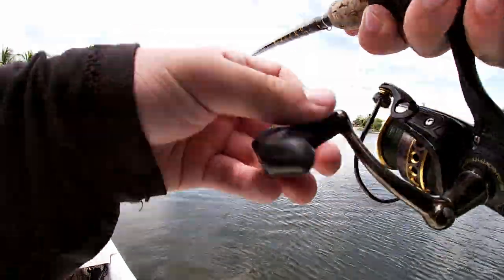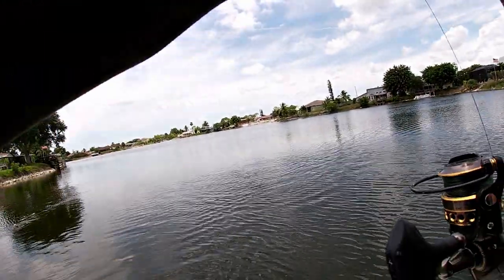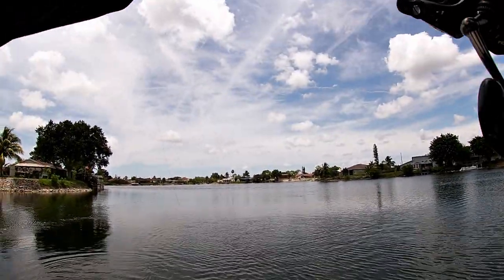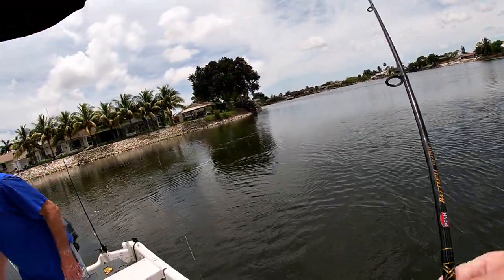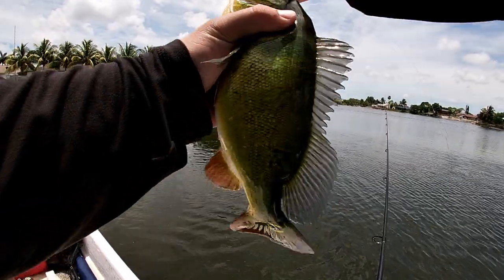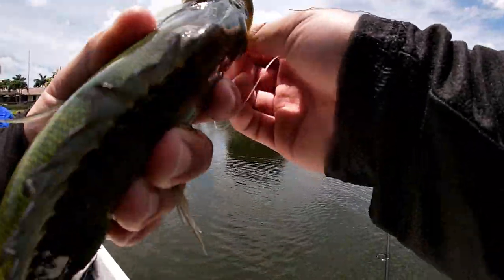Peacock. Just trolling it right behind us in the middle of the lake. Sweet. Did I turn this on or off? I don't know if it was on before. It's blinking red. Okay. Got this one from trolling out in the middle of the pond here. I'd seen something come up. He must have hit it twice.